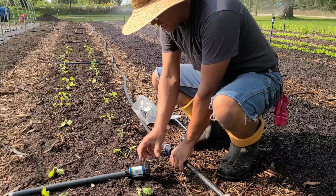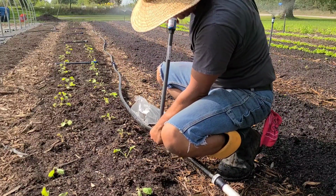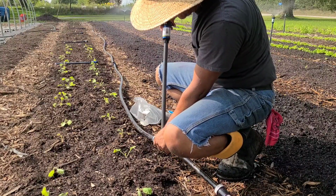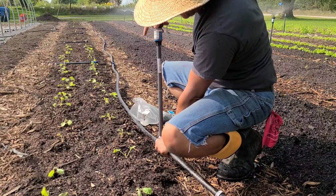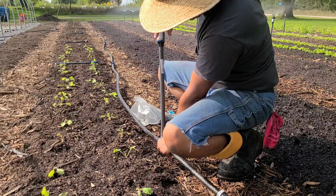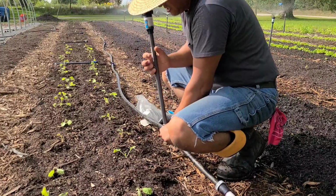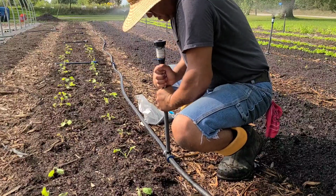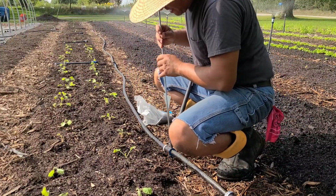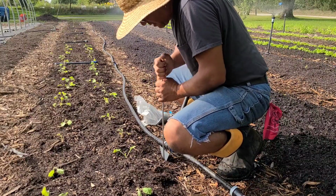So now I'm going to lay my pipe up against this row. I'm going to turn this one. I'm going to screw my riser in just like so. I don't know if you guys can see that very well. Just hand tighten that riser in. Take my stake, and I'm going to push it down into the ground just so the stake is below the surface.